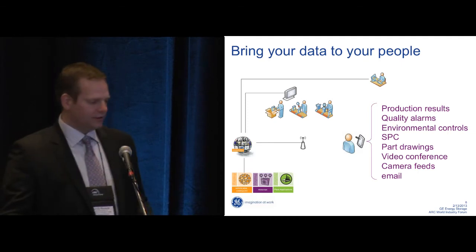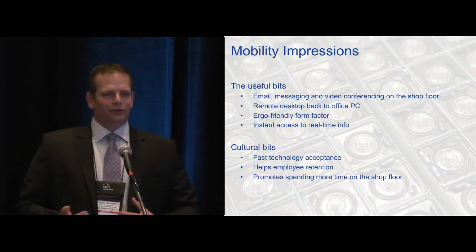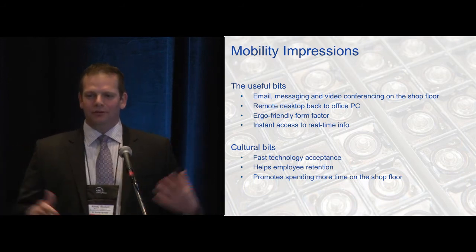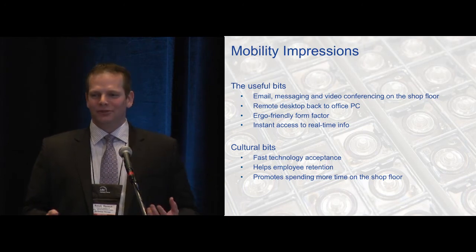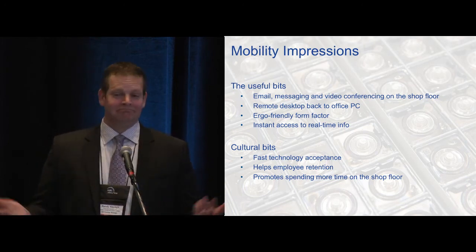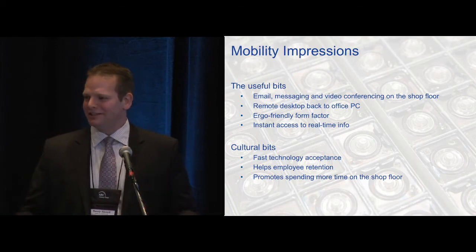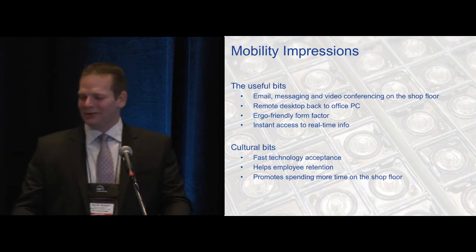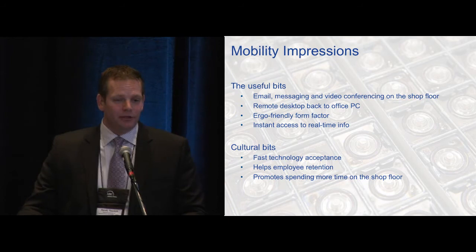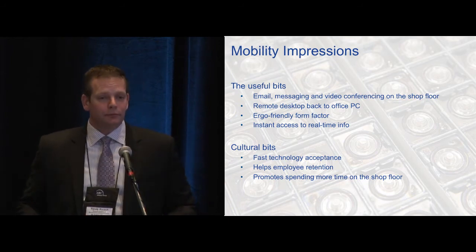So a couple of impressions that we've found. The most useful, so yes, we have all this great data and we have all these MES systems and ERP systems and everything available, but the most useful thing was email, right? Have your email on the shop floor. I wish it was a more technologically astounding revelation, but that's what we got. So that worked pretty well. And again, we had the instant messaging capability as well to find people out on the floor, and certainly the video conferencing that we talked about earlier.